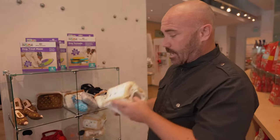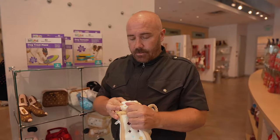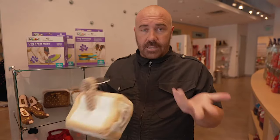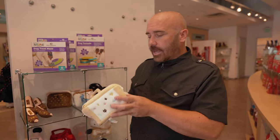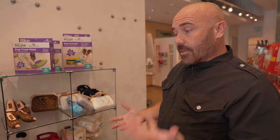And they have recently come out with their own little version of those hiding toys, where there's little balls and stuff that you stuff inside and the dog has to work to get them out. It adds an extra layer of activity for the dog and it helps keep them mentally stimulated. Gone are the days where you just give your dog a chew toy and they should be happy with it, because dogs really need to be stimulated. These are the kinds of toys that we like to carry.